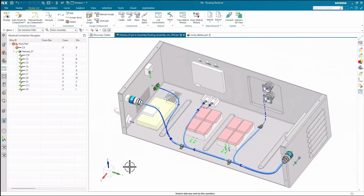So that gives us a look at how hard is it? Those two files we read in, we understand what the language is between the ECAD and the MCAD. And so then you can create the 3D wire harness.